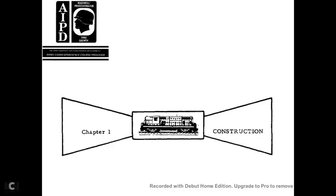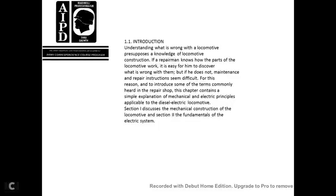Chapter 1, Construction. 1.1 Introduction. Understanding what is wrong with the locomotive presupposes knowledge of locomotive construction. If a repairman knows how the parts of the locomotive work, it is easy for him to discover what is wrong with them. But if he does not, maintenance or repair instructions seem difficult. For this reason, this chapter introduces some of the terms commonly heard in the repair shop.